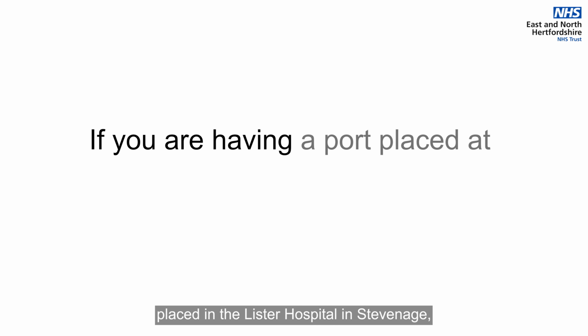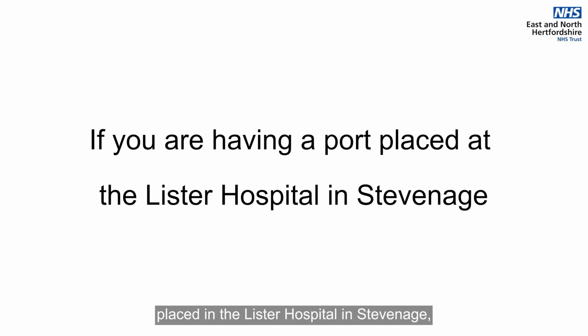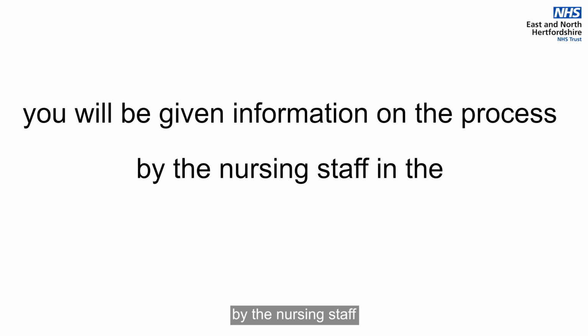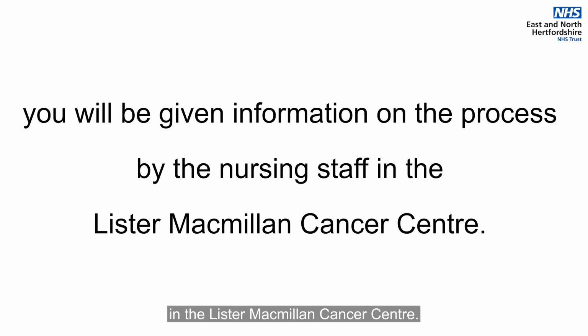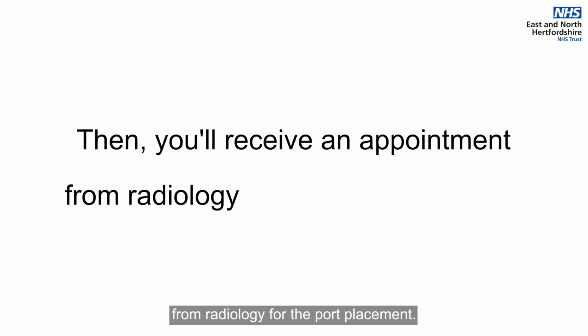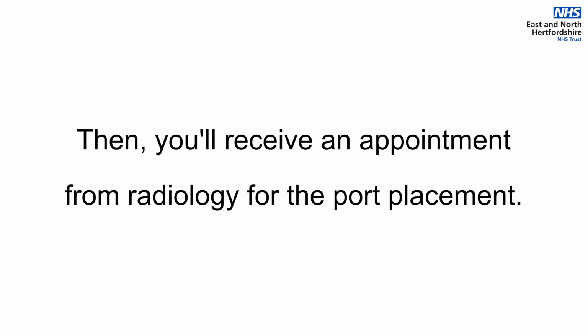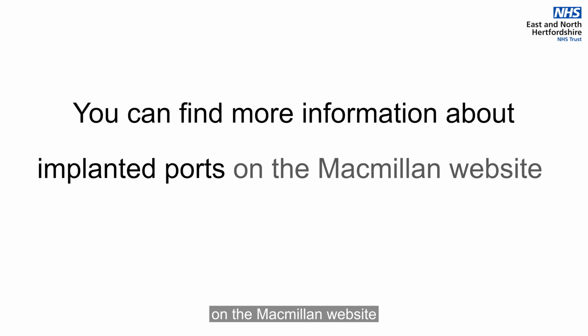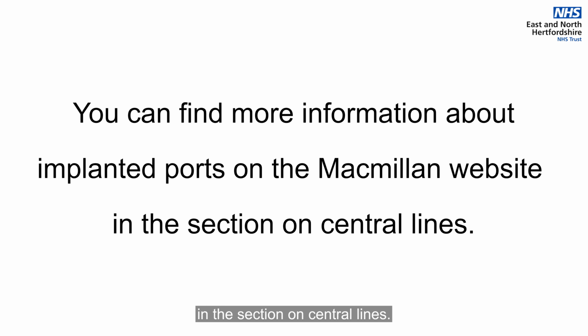If you are having a port placed in the Lister Hospital in Stevenage, you will be given information on the process by the nursing staff in the Lister Macmillan Cancer Centre. Then, you'll receive an appointment from radiology for the port placement. You can find more information about implanted ports on the Macmillan website in the section on central lines.